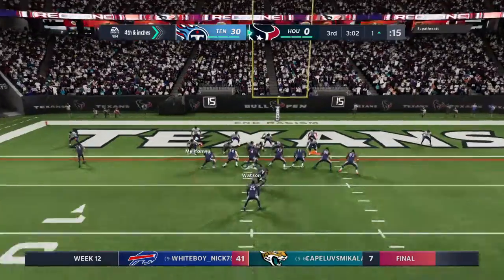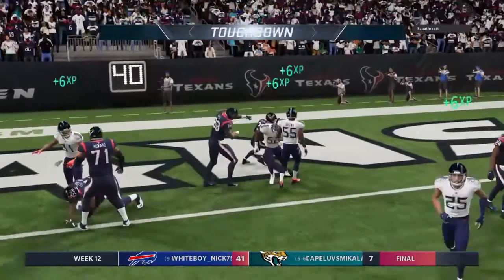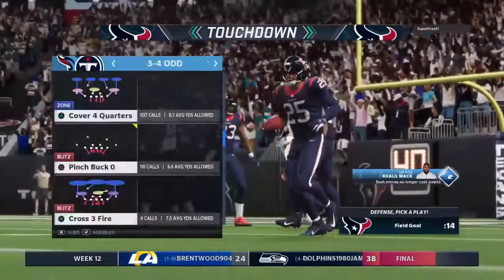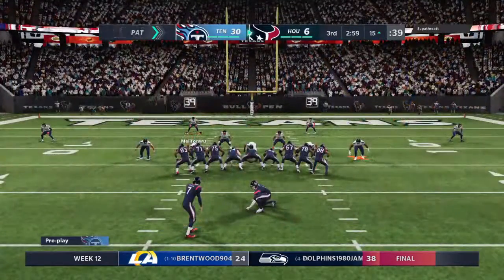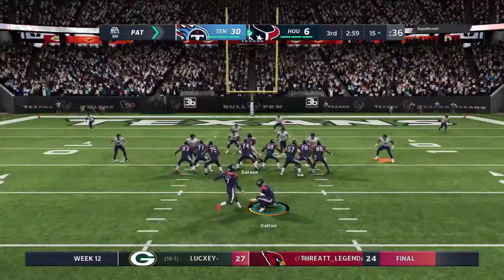They're going for it on 4th. Here we go with Johnson. And he's in for the score. Touchdown, Texans. Duke Johnson. His 6th touchdown of the season, and the Texans cut into that lead.